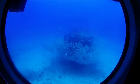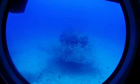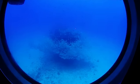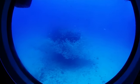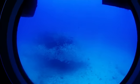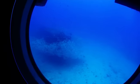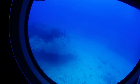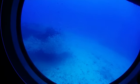Awesome. Ready for the right side. We'll do our best to give you guys a view of the spotted ray, but as you can tell, they're a lot faster than we are, so sometimes there's only so much you can do. Kind of like chasing down a Ferrari in a golf cart.